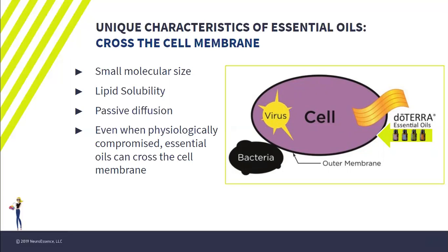And a lot of times when our cells are damaged, medicine doesn't want to be able to cross the cell membrane. Essential oils, because they are so small in molecular size, because they are fat soluble or lipid soluble, cross by something called passive diffusion, and they also have an independent traverse system, which really allows them to cross the cell membrane even if it's damaged. So sometimes when a medicine may fail, sometimes essential oils can actually be a little bit more effective because of this independent traverse system.